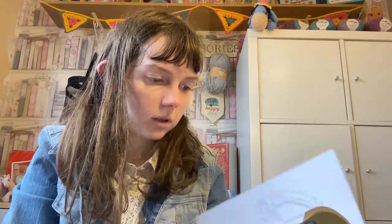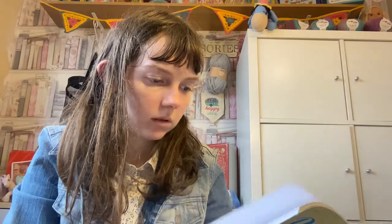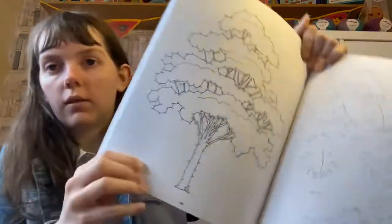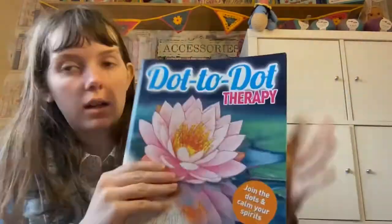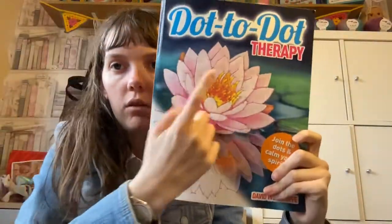And another tree as well. The tree's really cool. Let's see if I can find it. Here it is. And I've done this tree. Now, I haven't coloured any of them in, but you totally could. They do suggest that on the front.